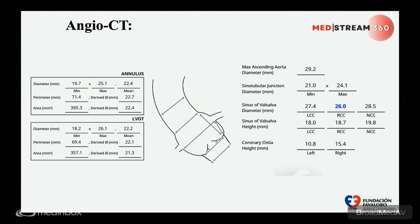So these are the measurements for the annulus. These measurements were done at the core lab. Close to 20, 19.7 by 25, with an area-derived diameter of 22, a perimeter of 71 and an area of 395. On the right side of the panel, you can observe the coronary ostium height, where the left is 10 point something, 0.8, and the right is quite okay, it's 15. Next.